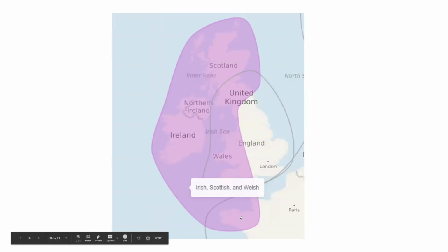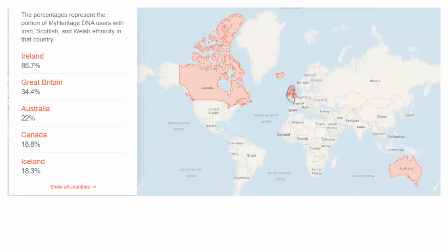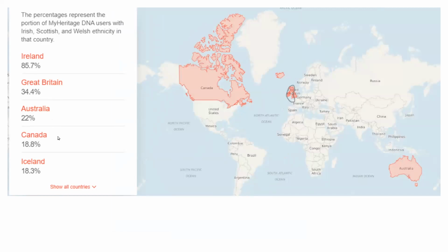That's what it shows. I was always very confused because I would get a higher proportion of Irish in me than I am. So where are the people who have that ethnicity? The biggest chunk are in Ireland. The next biggest are in Great Britain, but they would be because Scotland, Wales, and Northern Ireland are part of Great Britain. Then Australia, Canada, and I have no idea why Iceland. Isn't that fun?